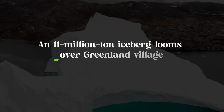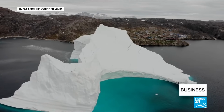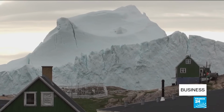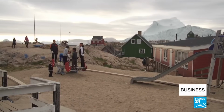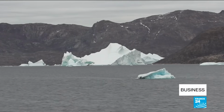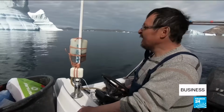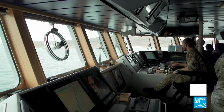11. An 11 million ton iceberg looms over Greenland Village. Talk about being stuck between a rock and a hard place, or, in this case, between an iceberg and a village. In 2018, the residents of a small coastal village in Greenland faced a chilling scenario. An 11 million ton iceberg, the size of which they'd never seen before, parked itself alarmingly close to their village. Measuring a whopping 650 feet wide and soaring nearly 300 feet above sea level, this icy giant loomed like a frosty skyscraper over the town of Innersuit.